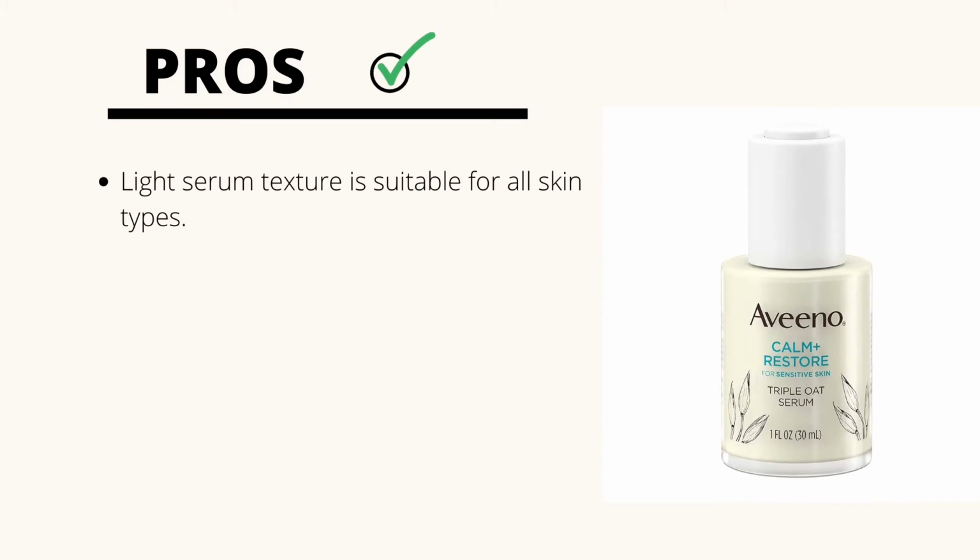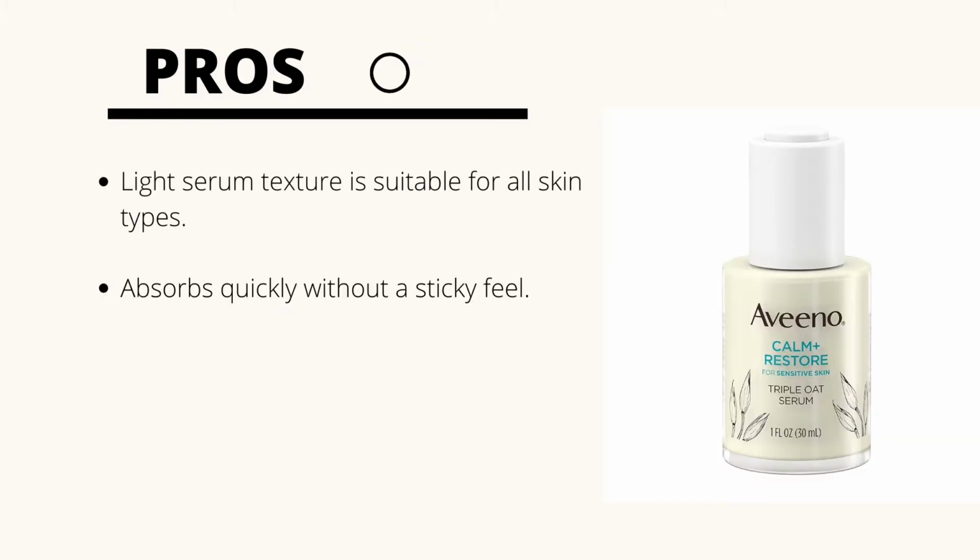Pros: 1. Light serum texture is suitable for all skin types. 2. Absorbs quickly without a sticky feel. 3. Contains soothing oat and feverfew extract.